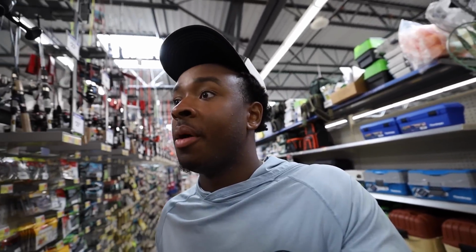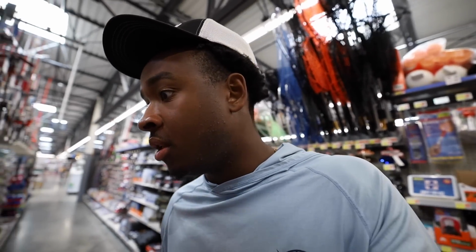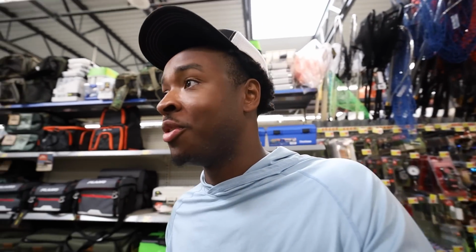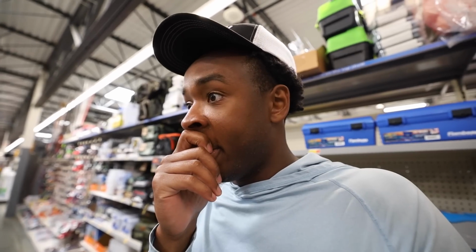So I've gotten a couple of comments from y'all telling me that I need to try the Walmart Senkos, but it doesn't look like they have them. If they had the power bait, I promise y'all I would get the power bait. I'd get a pack of Max Hitting Generals and we would catch, I think there's 8 that come in a pack, we would catch 8 bass in probably 8 minutes with those. But that's how much faith I have in them. They don't have any generals in here.